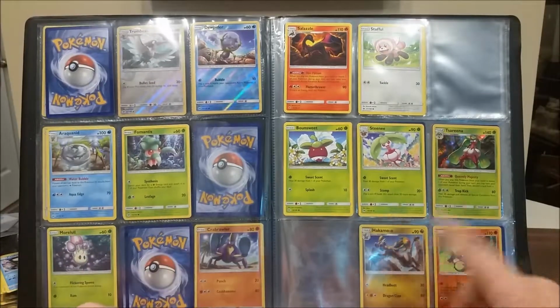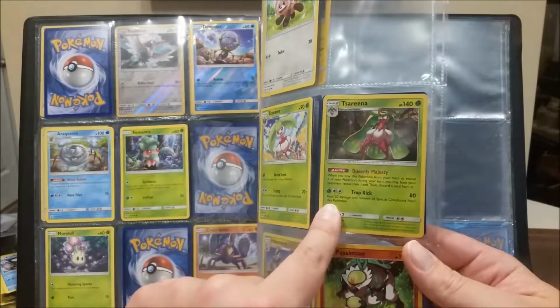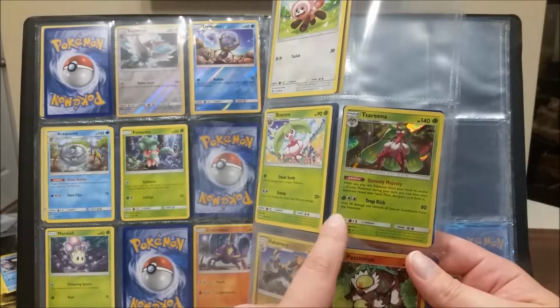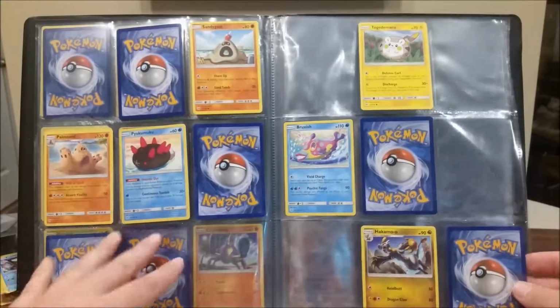Okay, what do we got? A little Dewpider and a Salandit. Yeah, nothing too great. This is a hollow, blah, blah, blah. I can't pronounce it, but it's a Serene? Tosere? I don't know. It's T silent somehow. Keep going.